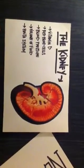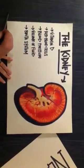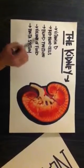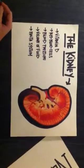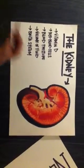The main 5 functions of the kidney are: Vitamin D. They convert vitamin D to its active form. Red blood cells. The kidneys produce a hormone that tells the body when to make red blood cells. Blood pressure. The kidneys produce a hormone that narrows the arteries in the body, which will cause the pressure to rise. Higher pressure is needed to make sure that blood goes to all parts of the body.